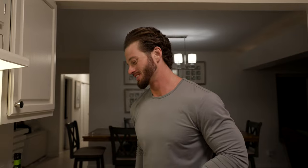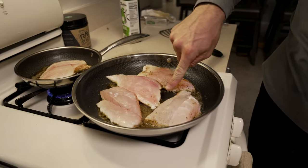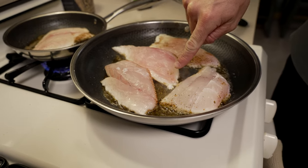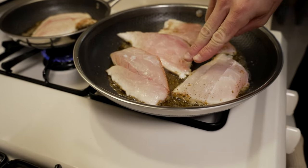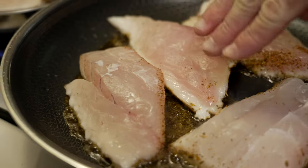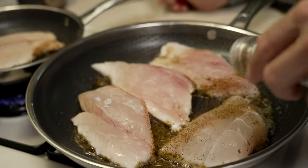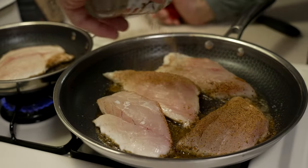All right, so the fish has been cooking for probably 3 minutes. It cooks pretty quick, especially on a high heat. So I wanted to point out here, so you could see, like, when the fish cooks, obviously it turns white. As it starts to move up the fillet, that's how you know it's getting ready to flip. So when it's about 3/4 of the way cooked through, you know you're good to flip it. So I'm gonna blacken the other side as well. Go a little bit lighter on this side.